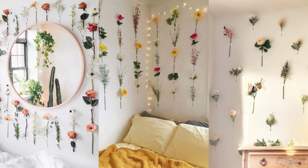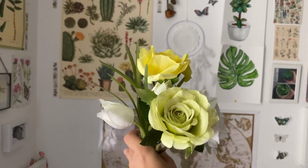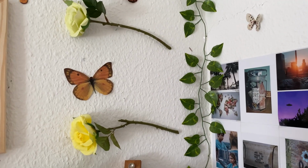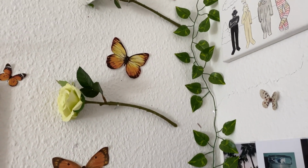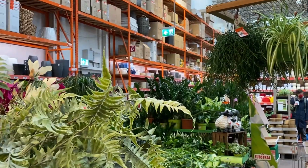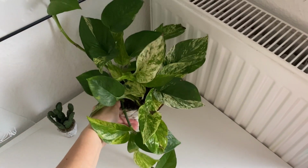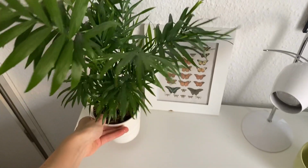I found these fake flowers in my room, and I had the idea to put them on the wall, and I just put nails in the wall and then put the flowers on them. But of course I also went to buy some real plants because I just think they make your room look so much friendlier and nicer.